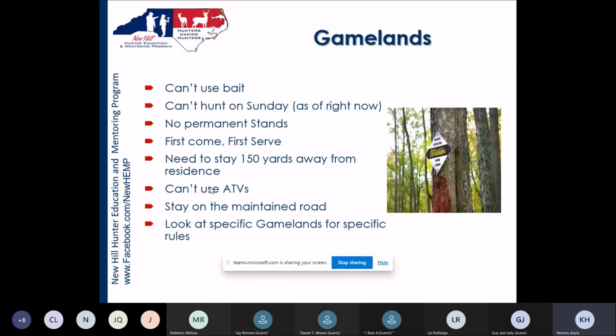On a lot of game lands, especially down east, like the Croatan game land, there's going to be a lot of trails where it looks like you can drive. Like it looks like a legit trail you can drive down. But most of them you can't. If you get caught on those roads, you're liable to get a ticket for not staying on the maintained road. So don't use ATVs or trucks. That's a big issue we have. You have to stay on the maintained road.